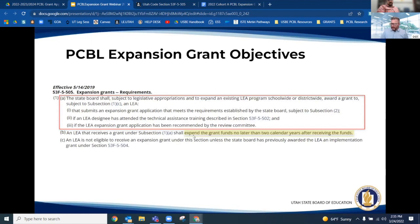It does say here that you need to expend the grant funds no later than 2 calendar years after receiving the funds, and we will break that down here in a minute because there is a little bit of a catch as far as, you can't spend 0 the first year and all of it the second, but you can be flexible with it.